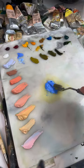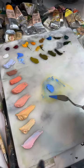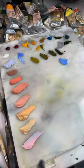Oh, that's good. That's really nice. Nice, vibrant blue. Now I have to decide what color I want to put in my background. If I want to go true to color, probably. I probably don't want to do, well, I don't know. I could do all pink. I could do the whole thing pink and then go over top.